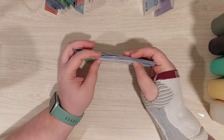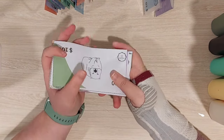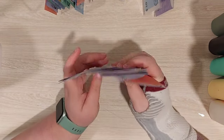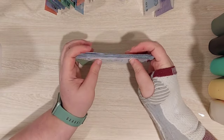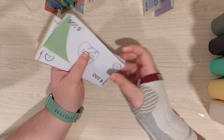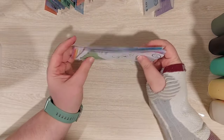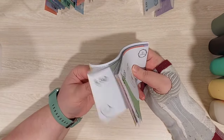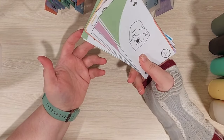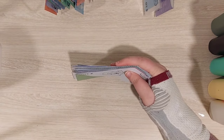Let me know if you think I should donate the ones I have to someone in Australia. I don't know if anyone would want them. They're not fantastic quality, but if there is a cash stuffer out there in Australia who's like, yes, I would love these, I guess I can put them in an envelope and mail them to you. Won't really cost me that much money. I don't think you would want these, but if you think I should, let me know in the comments down below.